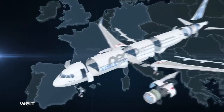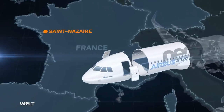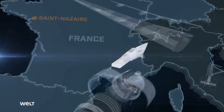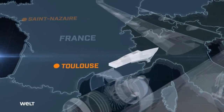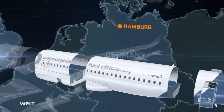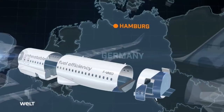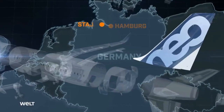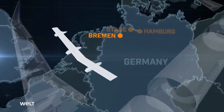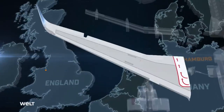More than half of all A320 family aircraft in the world are assembled in Finkenwerder. The front section of the fuselage is delivered from Saint-Nazaire. The engine pylons come from Toulouse. And from Hamburg, the tail section. The vertical stabilizers are made in Stade, while the flaps are sent from Bremen. The wings are assembled in Broughton in the UK.